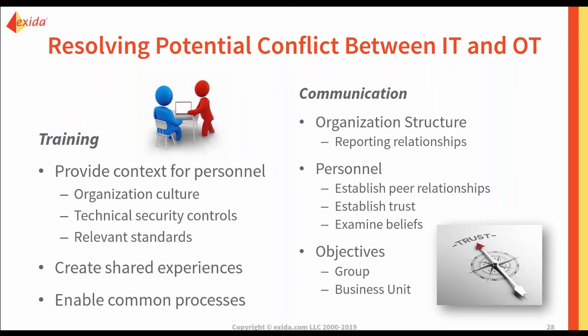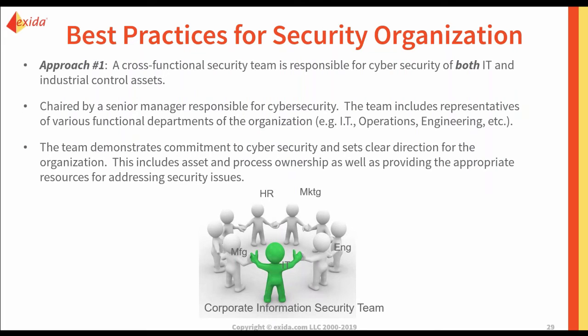And then the next slide, when you talk about, well, how do I structure my organization? As we mentioned about 27001 as some best practices type things, but there's really only two primary ways to do this in terms of the actual organization of an enterprise. The first one here is this cross-functional team.